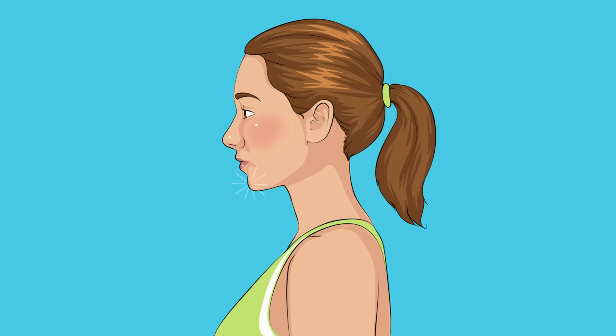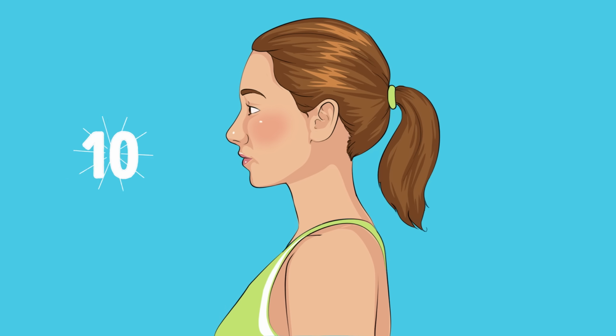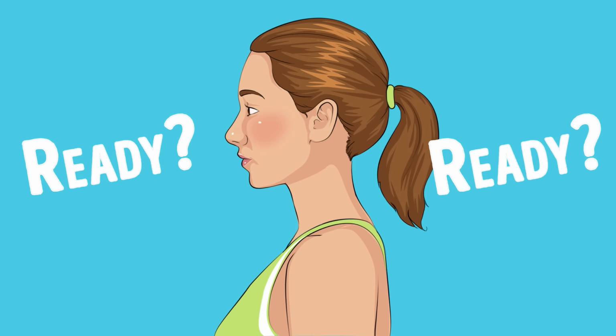We'll start off with the simplest one. All you've got to do is move your lower jaw back and forth. Let's do 10 reps on my count. Ready?